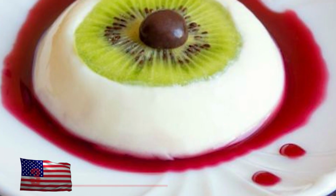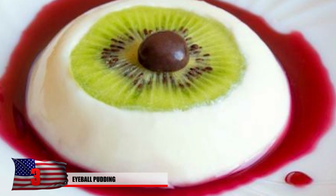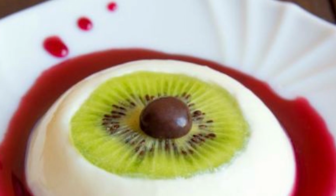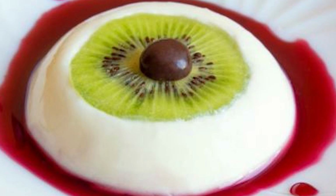Number 3. Eyeball pudding. This dessert looks much more horrific than it tastes. If Cyclops lost his eyeball, this is sort of what it would look like. Get yourself some vanilla or tapioca pudding, a slice of kiwi, and some strawberry jelly or syrup, and enjoy your bloody eyeball dessert.